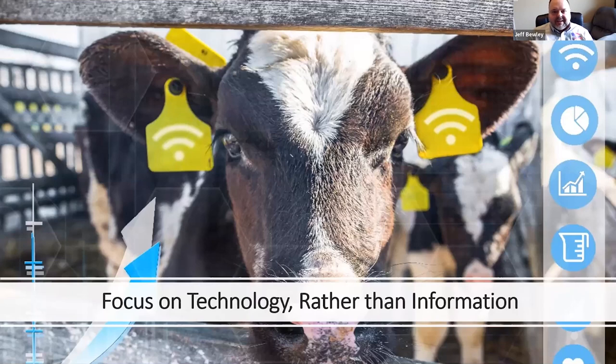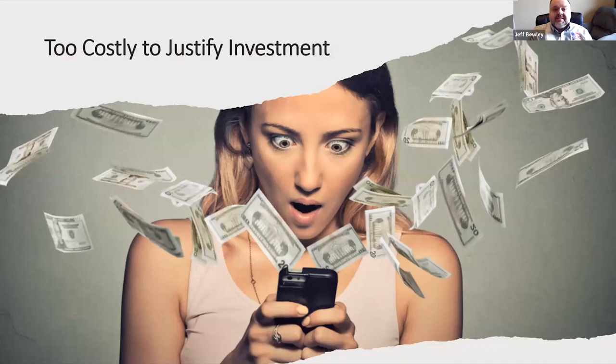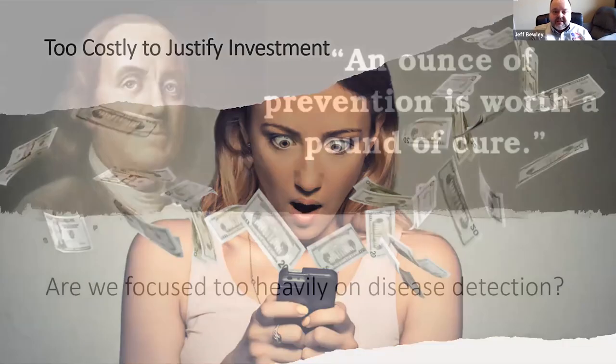Also, I think, particularly those of us that like technology, we can get too caught up in how cool or how neat the technology is and not focus enough on the information provided by that technology. The information is what's important, not the technology itself. And the other thing that we have to be aware of is that some data is interesting, but it's just not useful. It may be cool to measure that, but in the end, if we can't do something with that, then it's really not something we should spend money on at the dairy farm. And along those lines, some systems, although they provide us with very useful information, are just too costly to justify the investment. Some of these systems are very expensive, and the farm only has so many dollars that they can reinvest into the operation each year.